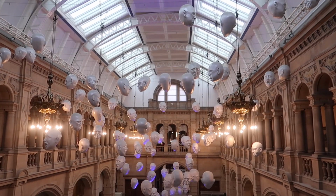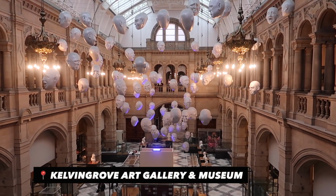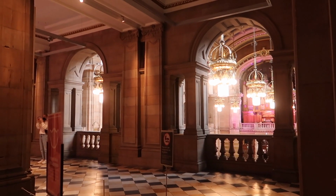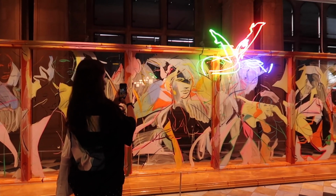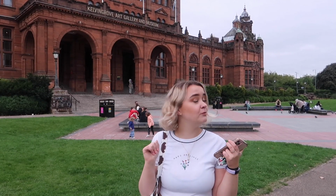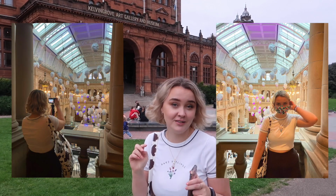The building was originally built in the later half of the 19th century, but it was reopened in 2006 after a 3-year refurbishment. The original site was actually a little bit to the east of where the Kelvingrove Museum is now. So let's go inside. All we need to do is put our masks on and check in on the QR code in the app, and we'll be ready to go. It is free to enter and it's a great day out, as well as a great spot for Instagram locations.